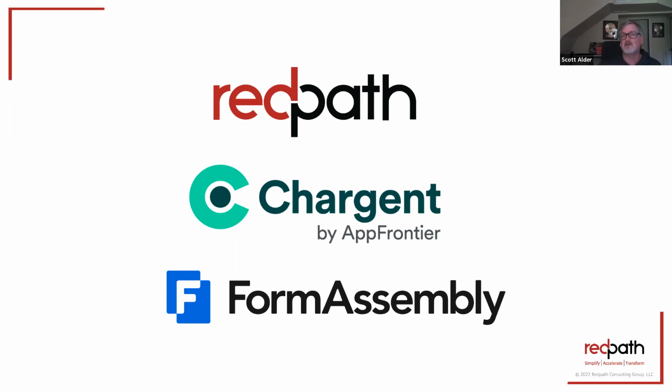If anybody would like to, Roadpath has put together and stood up so many different instances of Form Assembly. They could demo this for you in a few minutes. Happy to share that with you. And again, it really is that simple. Once you get the form set up, getting the connectors set up to go over to Salesforce is easy once you've done it a couple times.